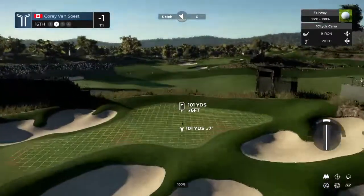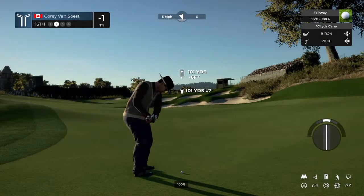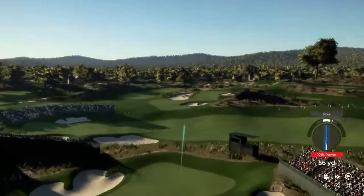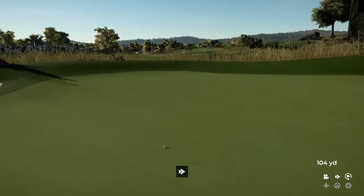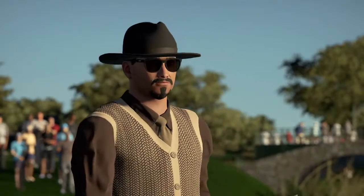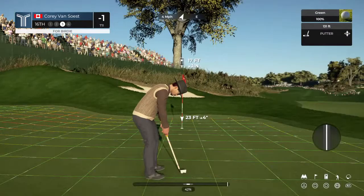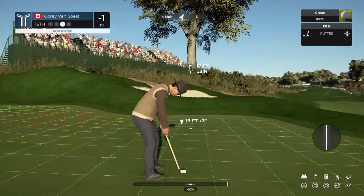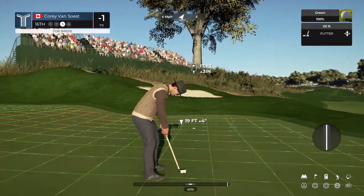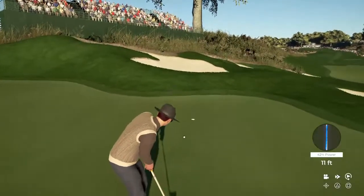And taking aim from around 100 yards here. Choosing the 9-iron here. Wow, what a shot. Pretty good shot there. Trying to get to two under with this putt. This one has eyes for the hole.